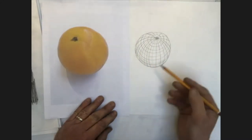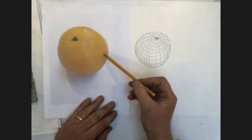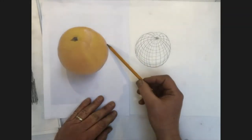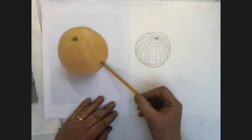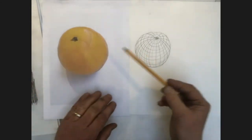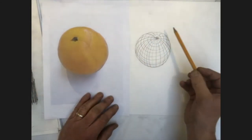So contour drawings are obviously line drawings. To show what this looks like, we might normally use some sort of shading, some value to show the form of the object. But I want to do it with lines, with contours.